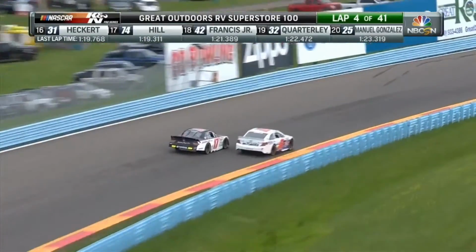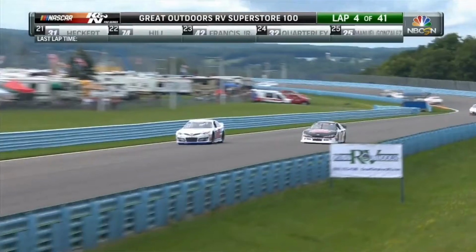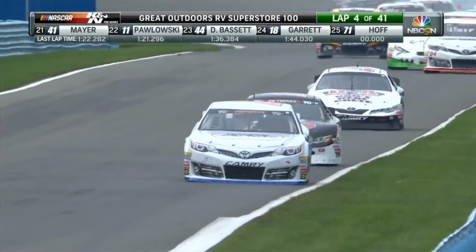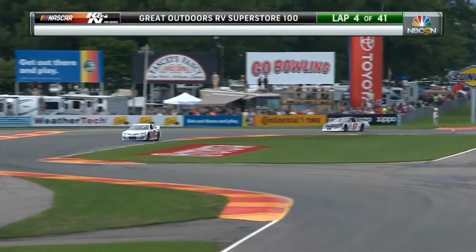Good job by Ankrum there to hold it tight off of turn 3 into turn 4. But that's a great pass. Side by side down there, but now he makes the pass. Awesome. Yeah, you've got to trust each other there, don't you? You really do. I mean, that's where you can so easily just lose the car.